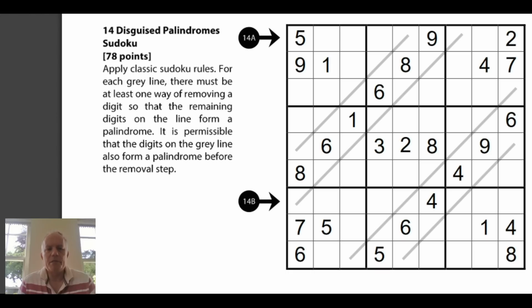competition. Disguised palindromes. Now the special rule here: 4 lines appear in the grid, and for each grey line there must be at least one way of removing a digit, so that the remaining digits on the line form a palindrome.